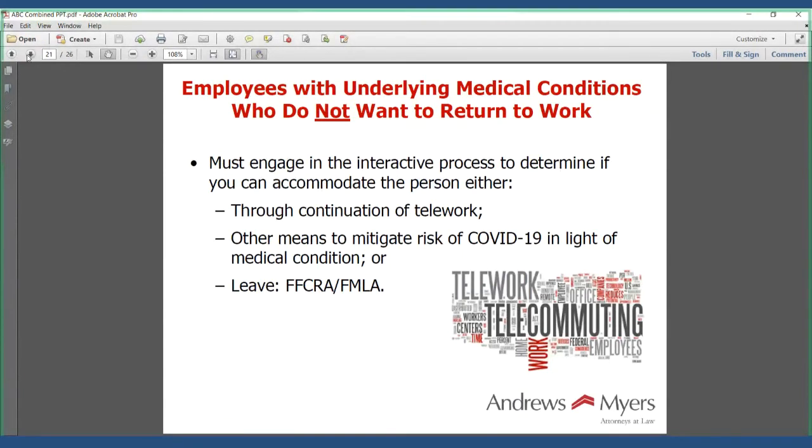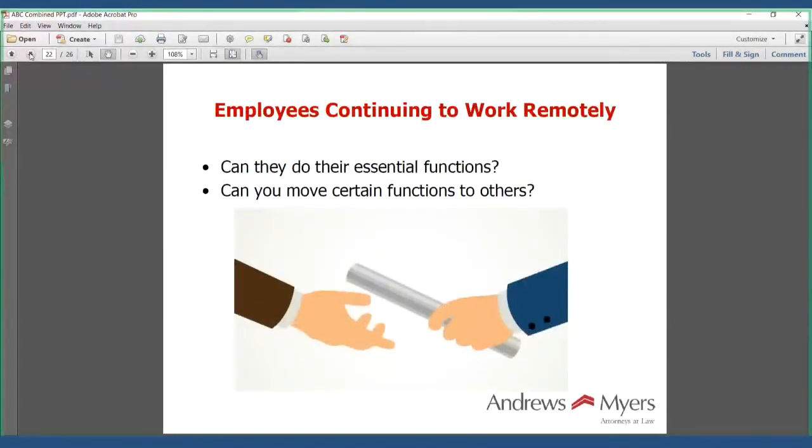And the question of whether they can work remotely is, can they do the essential functions of their job, or can you move some functions that aren't essential to others? Obviously, a lot of construction work in the field, you're not going to be able to do it remotely. Some of your office staff might be able to continue working remotely if they can get everything done and move forward.